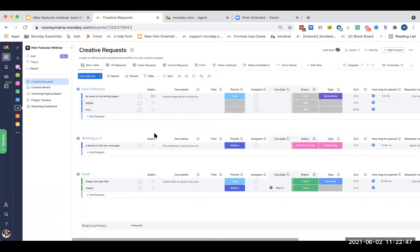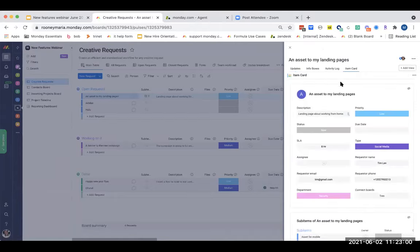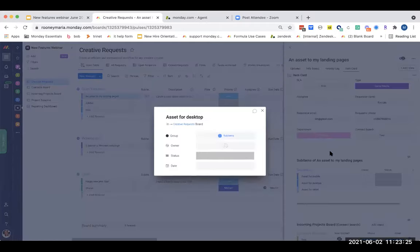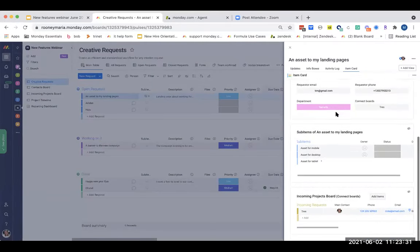So the first update is regarding the item card app. So we now support the ability to view and add sub-items, as well as an improved connected boards column experience within the item card app. So if I go to my item card for this specific item, I have a few sub-items that are now being shown here. So sub-items will be visible below the main items. And from the item card, you're able to filter which columns you want to be shown for the sub-items. You can also add a new sub-item directly from here, as well as click into the items for more information. So this is a great added benefit that we now have within our item card view.